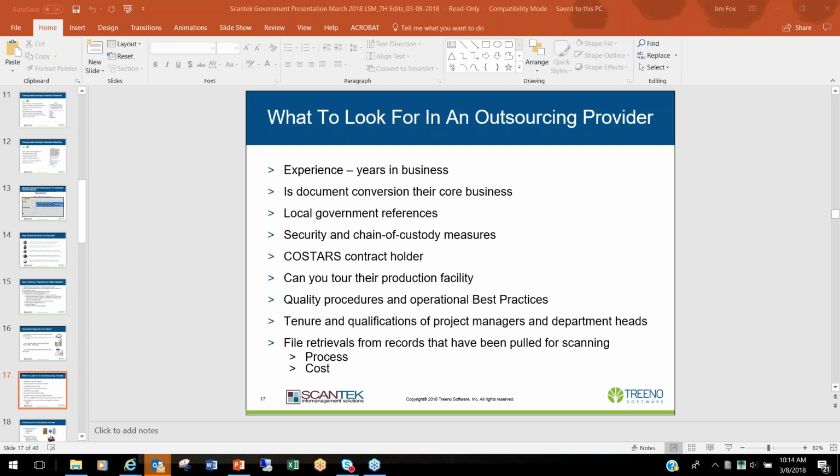And then finally, a real important one is how do they handle file retrievals from records that have been pulled for scanning? Say, for instance, you have boxes of property files away being scanned and you need to access a record. Do they have a system in place for being able to pull that record and scan it and email it to you, or putting it up on an FTP site to get it to you quickly? And if so, what is the cost? So they're just some considerations, but they're very important ones.